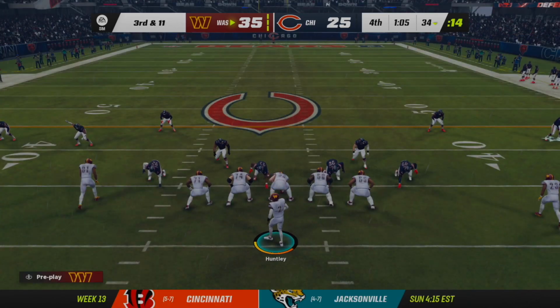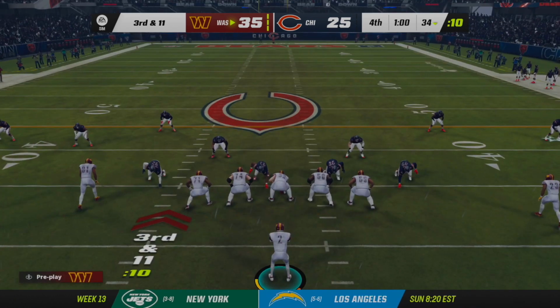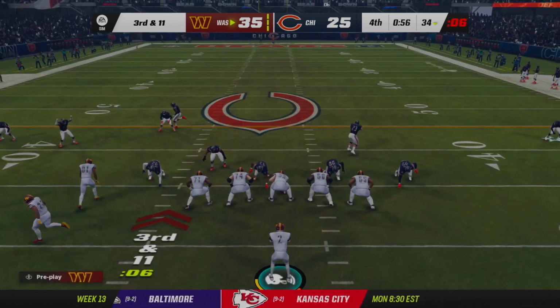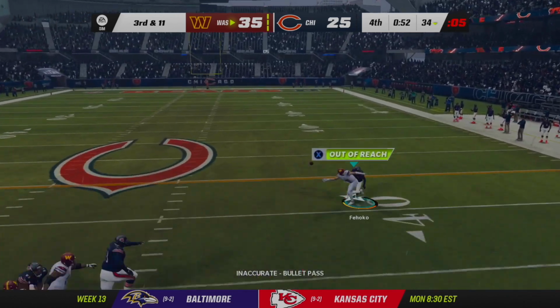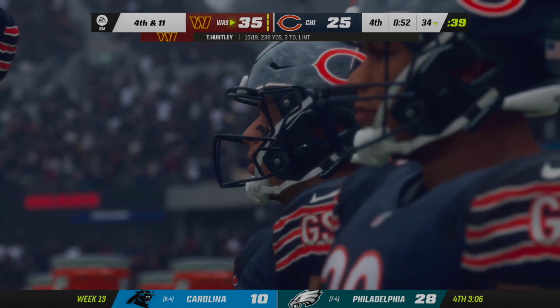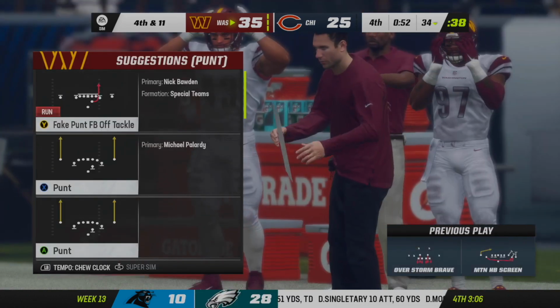And on 3rd and 11, the empty look. Hales once again out at the slot, going to motion over. Set up the screen to the left-hand side. Also have Simi Fehoko going on a slant, which he slips. We throw it to him late, and we probably just should have gone to the screen. Instead, we stop the clock, 52 seconds. Still have the 2-score lead, though.